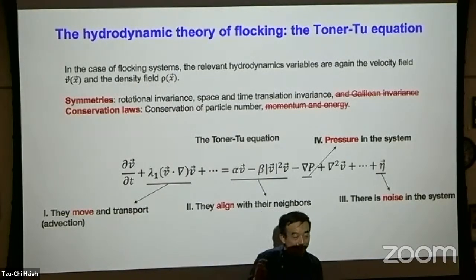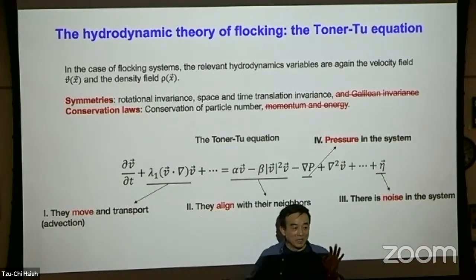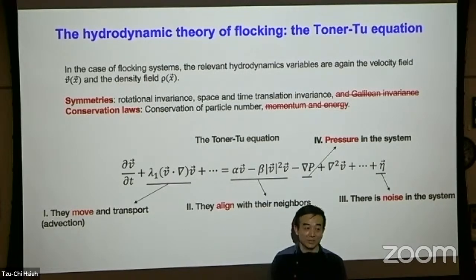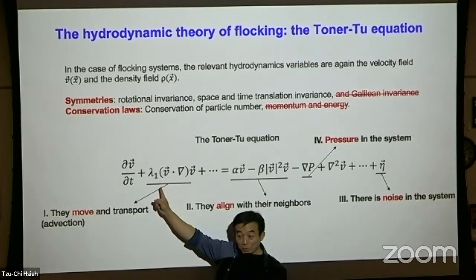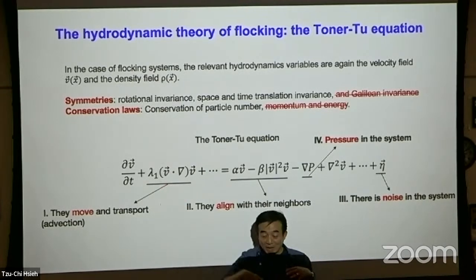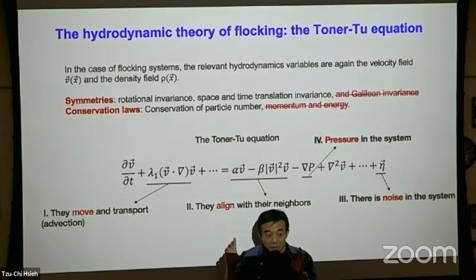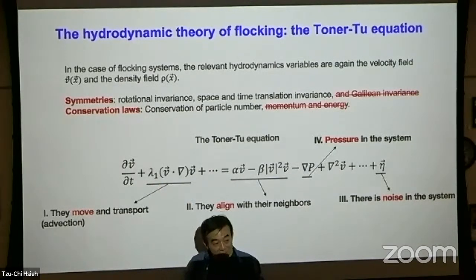Again, you can argue about the physical meaning of this, but the bottom line is, remember, close your eyes and just write down all the terms that are consistent with symmetry, conservation law, and the lowest order in the hydrodynamic limit, and that's one of the terms. And you will see that what I gave you about advection is just not quite right, because if it's really advection, lambda should be 1, but it's not.